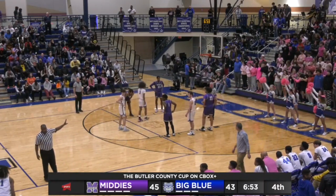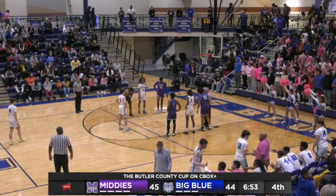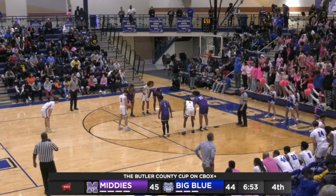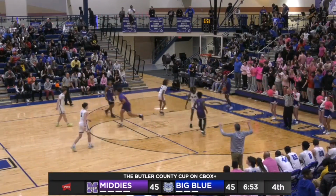Cooper Matthews, team's leading scorer, as we had mentioned. 19 points a ball game. He is third in the scoring category in the GMC this year, behind Nathan Nedukovic at 21.5 and Deshaun Krim of Fairfield with 20 a ball game. And he ties up the ball game.